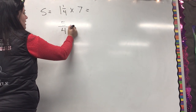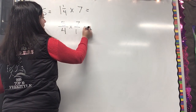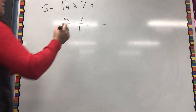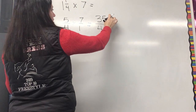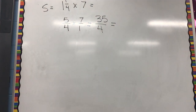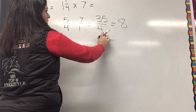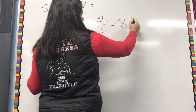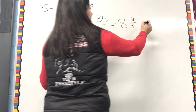How do I make that whole number a fraction? Put a 1 under it. Put it over 1. And now I can multiply across. What's 5 times 7? 35. What's 4 times 1? 4. Now I need to simplify, right? 35 divided by 4 is? 8. With how many left over then? 3. Good, because 8 times 4 is 32. So 35 minus 32 is 3. And your denominator stays the same. Am I done? No, that just tells me how many miles Susie ran in a week.